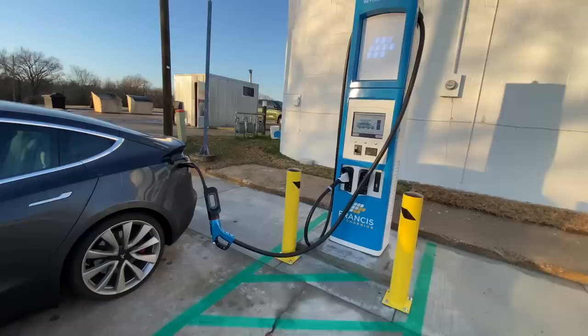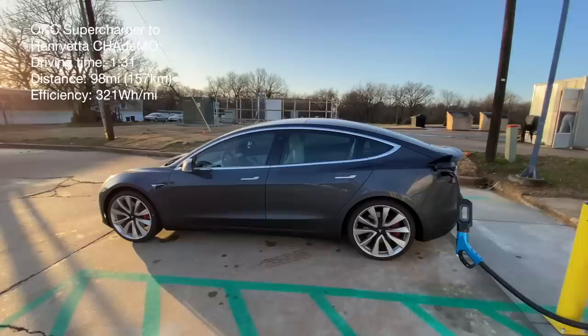All right, we are plugged in here at the CHAdeMO. So I guess I click this and we should be good to go. How cool is this? Everything looks good. These are the nice BTC power units.